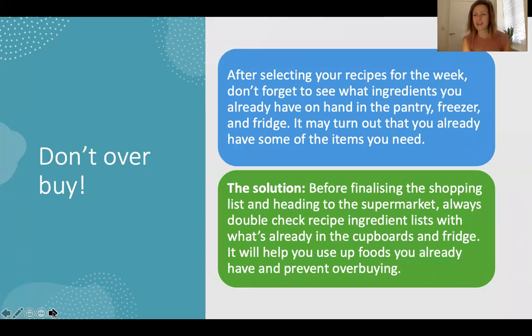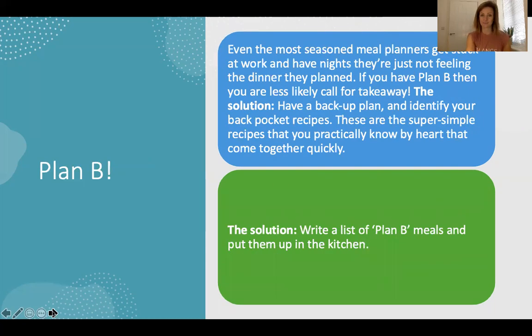Okay, going back to shopping in your kitchen. Once you've decided what you're having for the week, don't forget to have a look to see what you have at home on hand. It might turn out that you already have some of the items you need and you don't need to go and buy them. So before you finalise a shopping list and head to the supermarket, always double check what's already in the cupboards and the fridge. It will help you use up foods that you have already, and it will help you from overbuying. Again, it's a money saving aspect of meal planning.